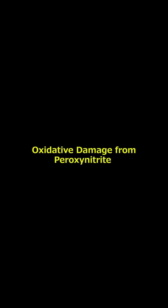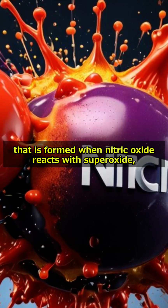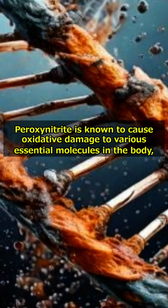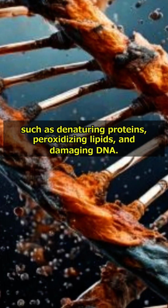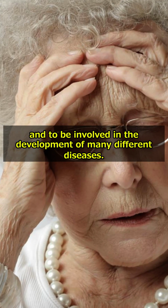Oxidative damage from peroxynitrite. Peroxynitrite is a very highly reactive nitrogen species that is formed when nitric oxide reacts with superoxide, which is a type of reactive oxygen species. Peroxynitrite is known to cause oxidative damage to various essential molecules in the body, such as denaturing proteins, peroxidizing lipids, and damaging DNA. This oxidative damage is believed to cause dysfunction in cells and tissues, and to be involved in the development of many different diseases.